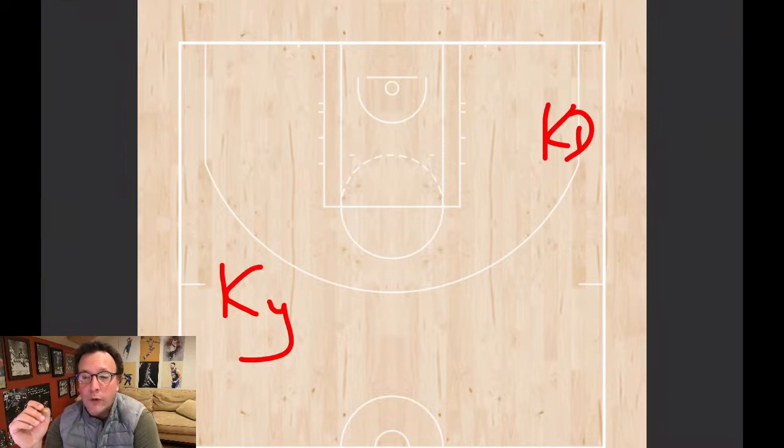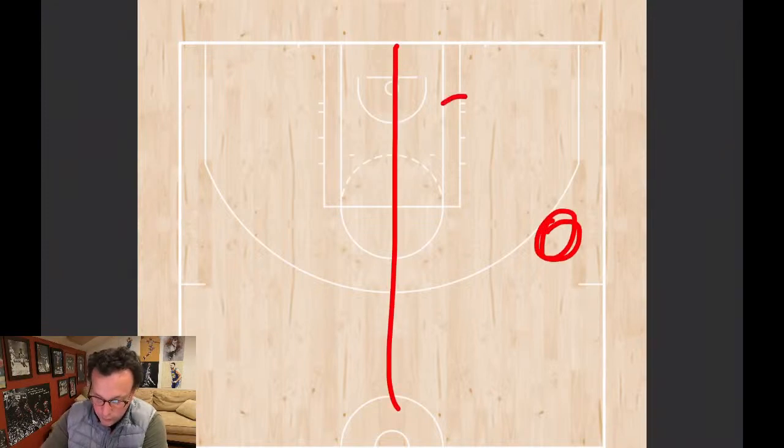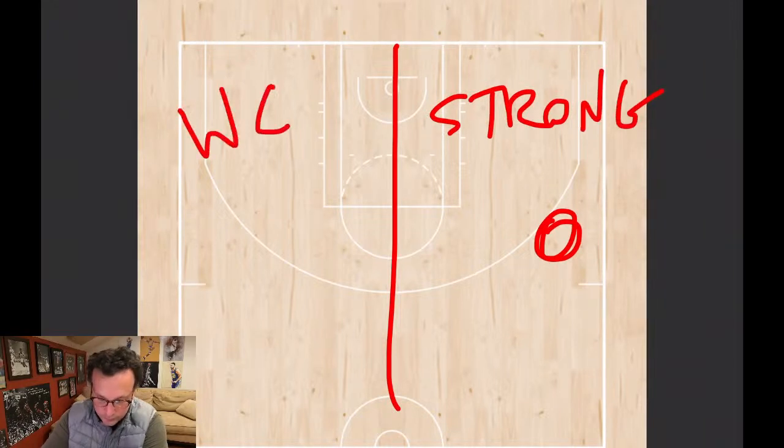Difference between strong and weak side. Well, the strong side is where the ball is and the weak side is where the ball is not. So the ball is here, then this is the strong side, and this is the weak side.